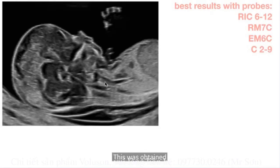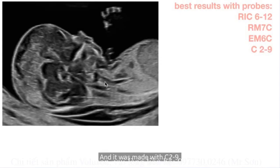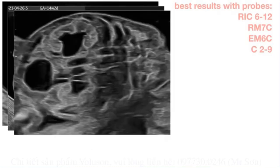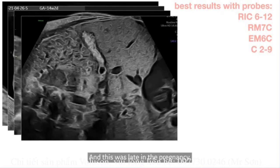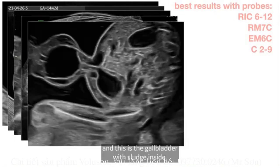And this was obtained during the first trimester of the pregnancy at 12 weeks, 13 weeks, and it was made with a C229. And this is the first trimester of the pregnancy, the kidney, liver, and the lung, and it was made with RIC 6-12. Here, with the C229, hydronephrosis, you can clearly see the kidney and the bladder here. And this was late in the pregnancy. It was made with RM7C with liver, intestine, and this is a gallbladder with sludge inside.